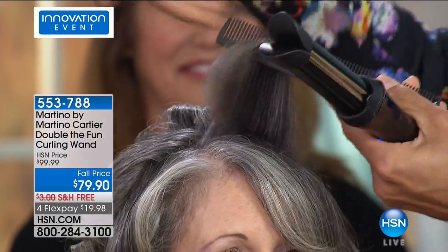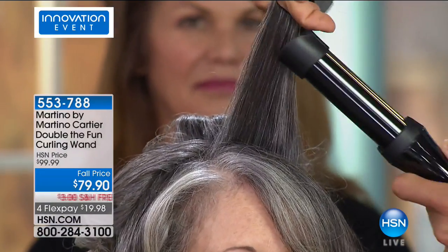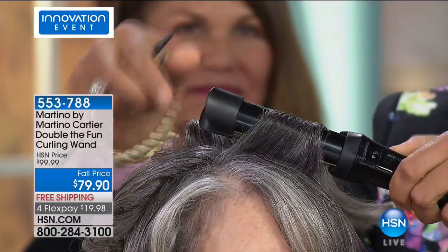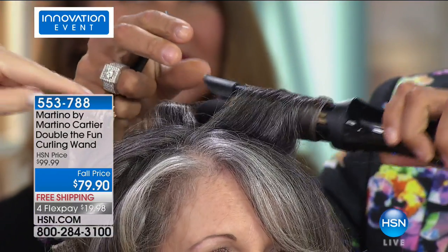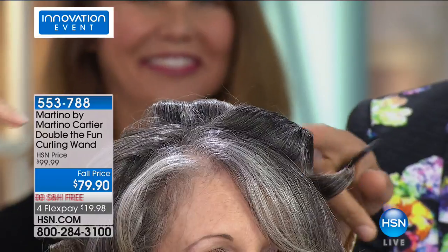Watch. I'm going to take a bigger section on this side. And this is brand new at this price at $79.90. Last time Martino launched it, completely sold out. This is our big innovations event, so of course, we're bringing to you innovations in the world of beauty. There's nothing like this. Look at that. That does it so quick and so easy.